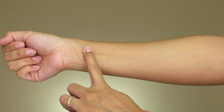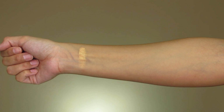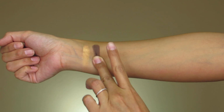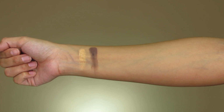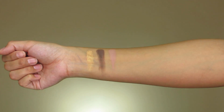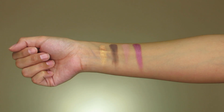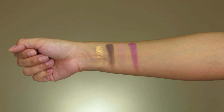Moving on to the second row, you have the Leo, which is a soft coral with a gold flip. Then you have the Virgo, which is a matte dark chocolate brown. Next you have the Libra, which is a matte light dusty rose. And finishing off that row, you have the Scorpio, which is a rich metallic plum.